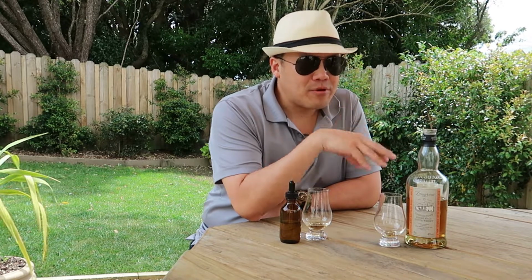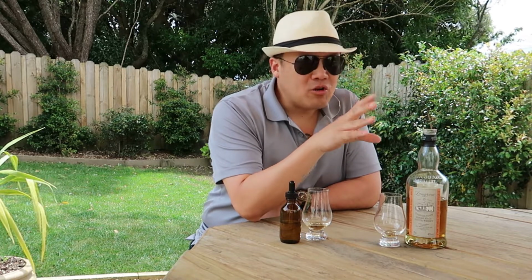Like a light watered down tea. The tannin is quite pronounced in this bottle. Considering there's only 10 years, it is quite heavy on the tannins as well.